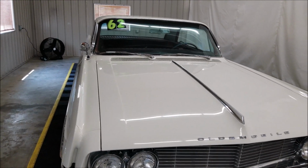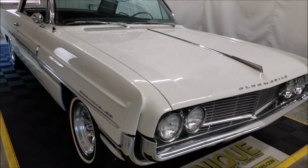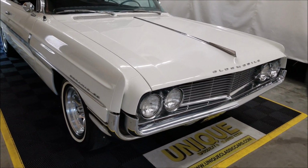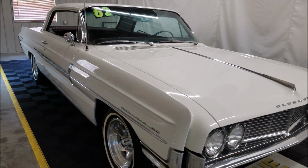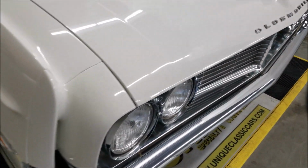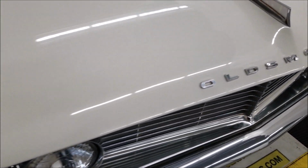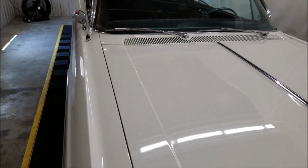This particular car was originally Provincial White, so it still retains the original color, although you can tell it has had a repaint. Paint's in nice shape, has a nice luster to it, not full of chips, nicks, scratches. You see up on the front of the hood here, no rock chips. Get an idea of the quality of the paint job on this car.